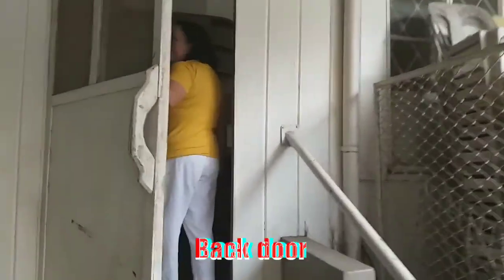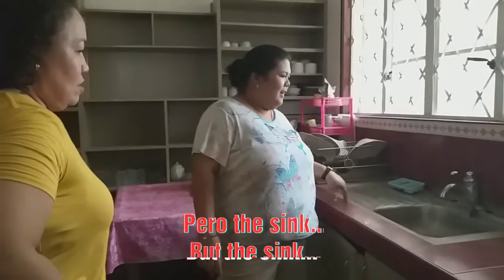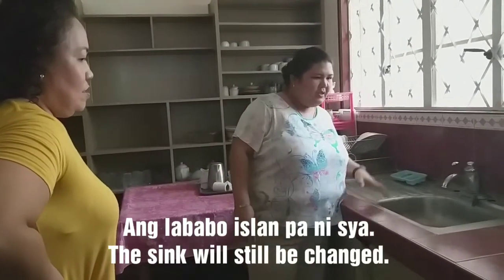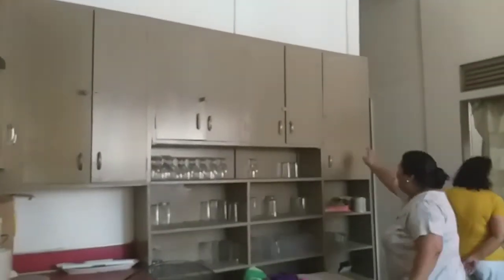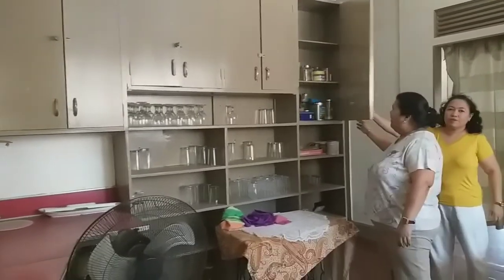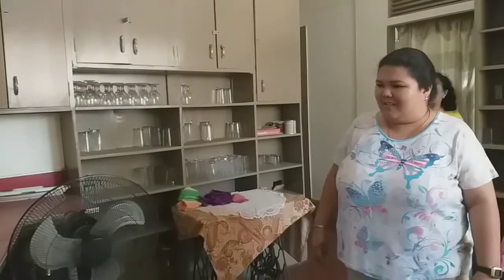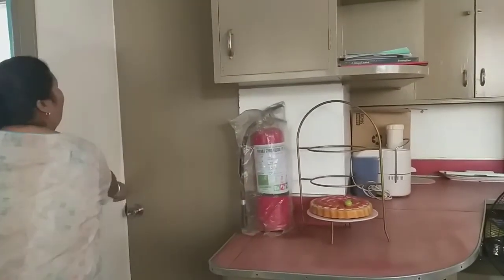Now let's get inside this century-old house. The sink looks new, it was changed, but it's the same location. So this is the kitchen, still. And this is still the original, 1925 wood. Even the way it's built, it's still modern, no? It's so classic. Wow, and even that one, their pantry before.